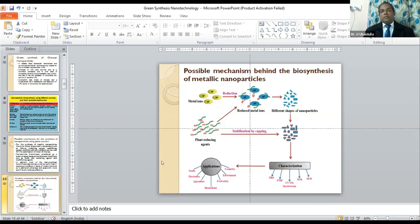Now, in this slide, why am I putting these metallic nanoparticles? You should first understand how metallic nanoparticles develop, and only then can you understand how chitosan nanoparticles develop. What is the difference between developing a metallic nanoparticle and developing a chitosan nanoparticle? Here you can see the metal ions. They go for reduction by using your herbal extract. You directly go for the reduction process, reducing the metal ions. So the plant acts as a reducing agent. The plant has hydroxyl groups and various other functional groups that act as reducing agents. It also acts as a stabilizer by capping, so that the metal nanoparticle can be developed.